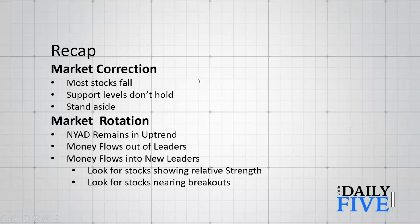So let's recap. In market correction, most stocks fall. Support levels don't hold. So what you want to do is stand aside in the market correction. Of course, market correction is fairly obvious once the New York Stock Exchange advanced decline line clearly breaks through the 50-day moving average and the 50 level on the RSI. Now, in market rotation, there's a lot of volatility. Money is coming out of former leaders. Money is flowing into new leaders. And the New York Stock Exchange advanced decline line remains in an uptrend. So that's a key to helping you tell between a rotation and a correction. So in a rotation, what you do is you look for stocks that are showing relative strength, and you look for stocks nearing breakouts.